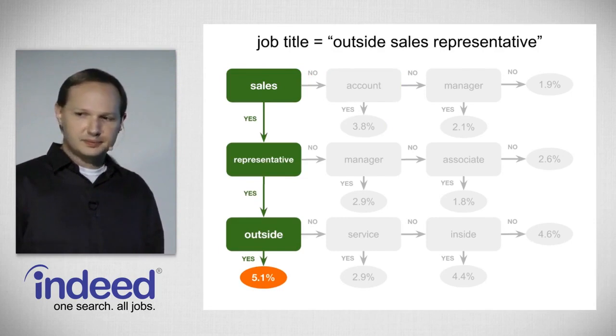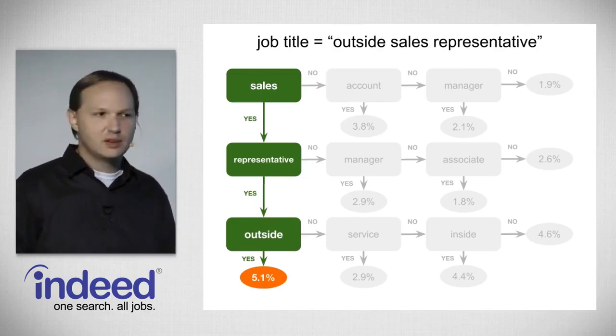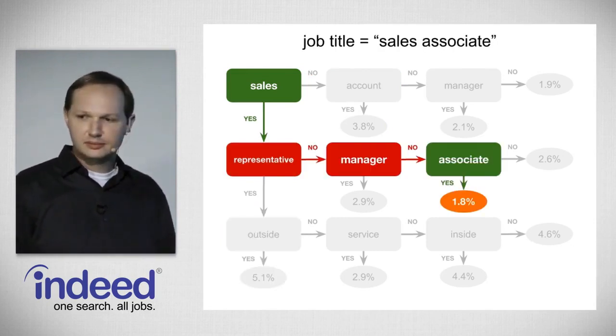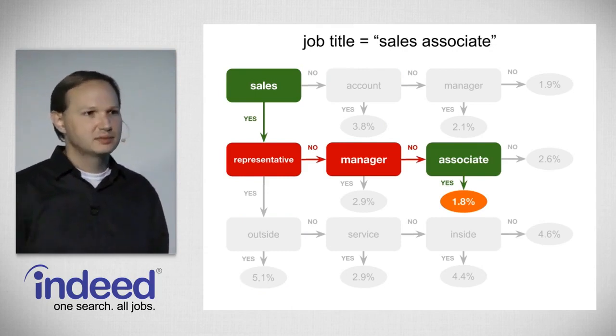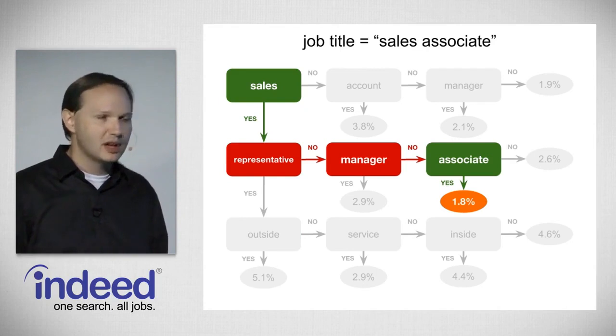Job title equals outside sales representative. Outside sales, just all yeses straight down, 5.1%. That's actually the highest score on the board here. Job title equals sales associate. It has the word sales and associate, but not representative and manager. Sales associate, 1.8%. It's more like a retail job. It's not really what job seekers are looking for when they do that query.